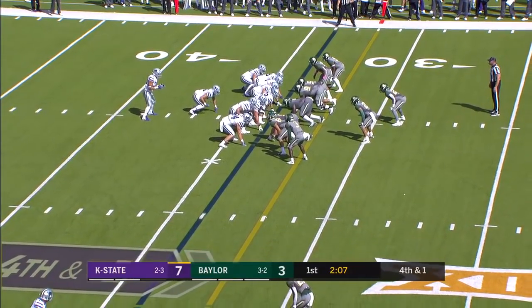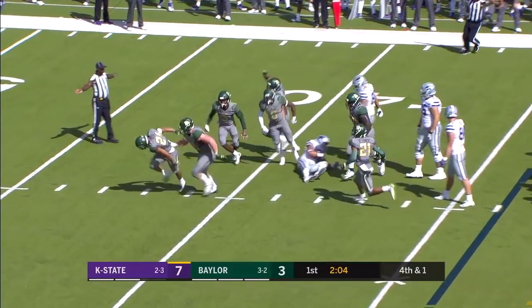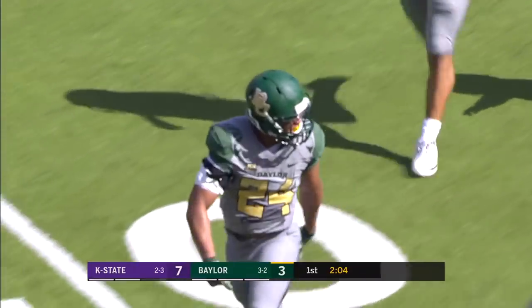Out of your screen. They're in heavy personnel. Barnes fumbled the snap, and he's down! Oh, disastrous for Kansas State. It's Baylor football.